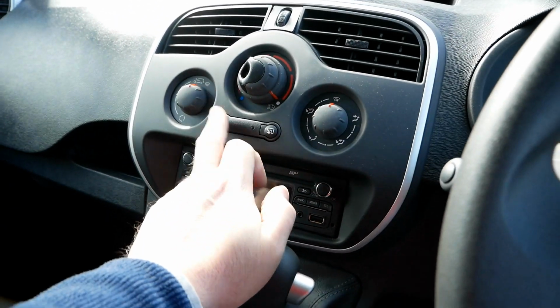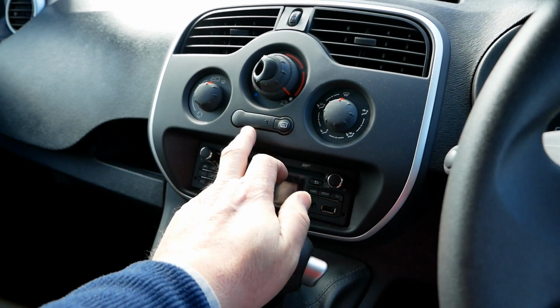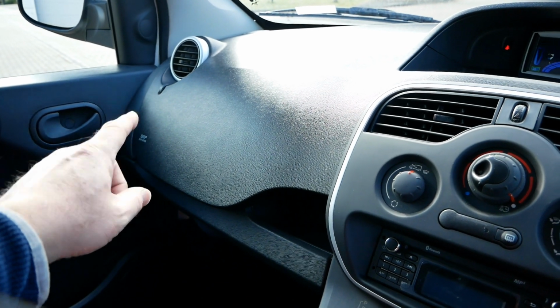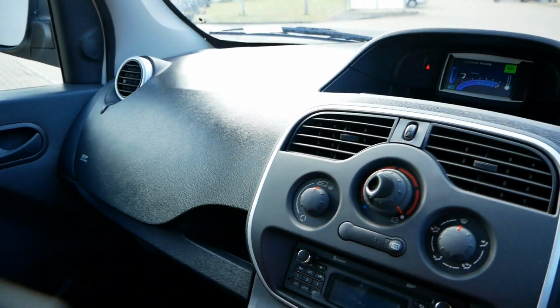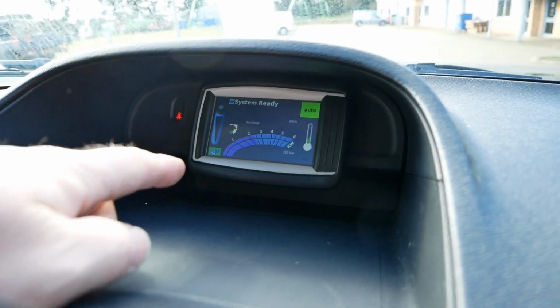This doesn't have air conditioning. It's not standard fit in the Kangoos. However, this one looks like it's got a passenger airbag, should I say, which isn't standard fit. That's an option. And then up here we've got the screen for the hydrogen system.